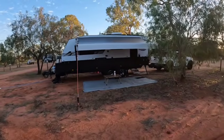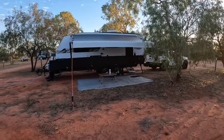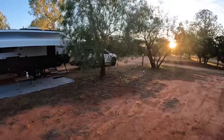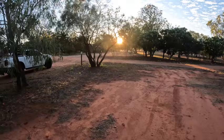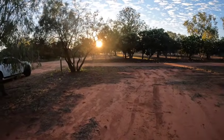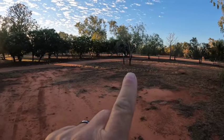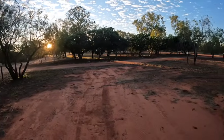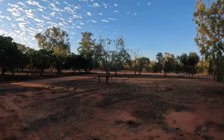So this is our site here. There's the start of it, all the way through to the road there in front. And I'm standing in the site next door, and you can see from that post to that post, that's how wide the sites are. And you can see out here, there is no one else around. Really great spot. I'll take you across now and I'll show you the amenities.